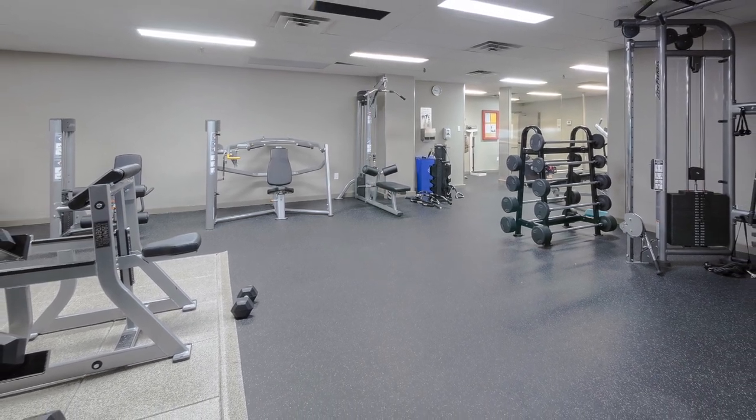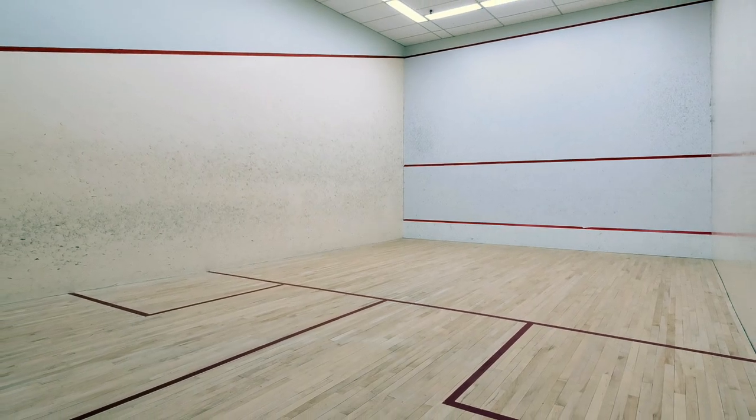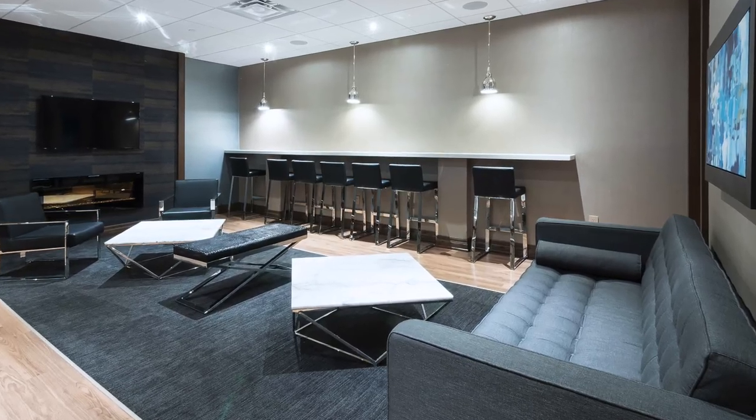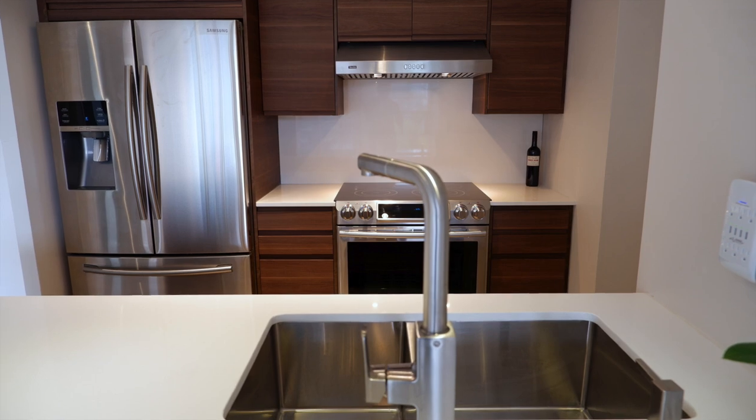Okay. Here's a squash court. I believe there's four of those, maybe six. It's in P2. There's the library also downstairs. It's got Wi-Fi. It's nice and quiet. There's a movie theater room. Once a week, they're showing movies for the community. You can bring your own.